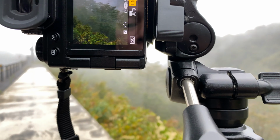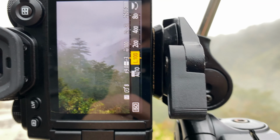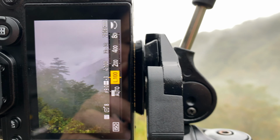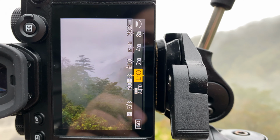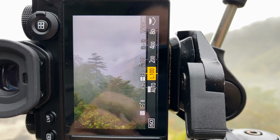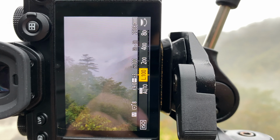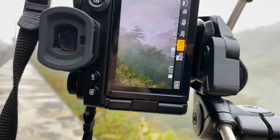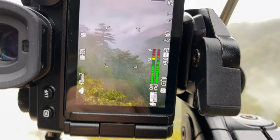and here we are showing some of the foliage here, and you are hearing some of the cars passing through. I'm gonna take the shot. So here we go.